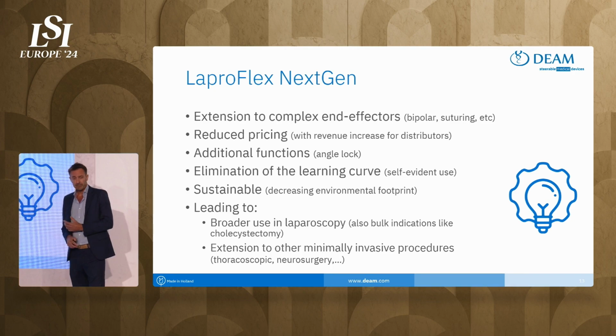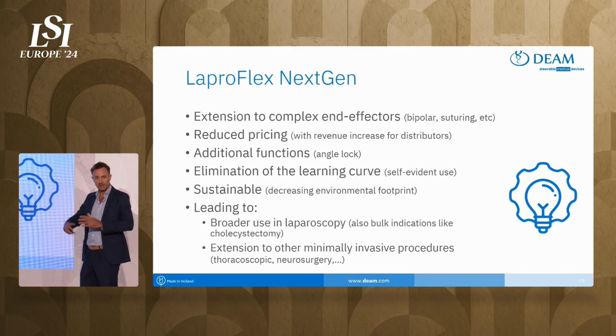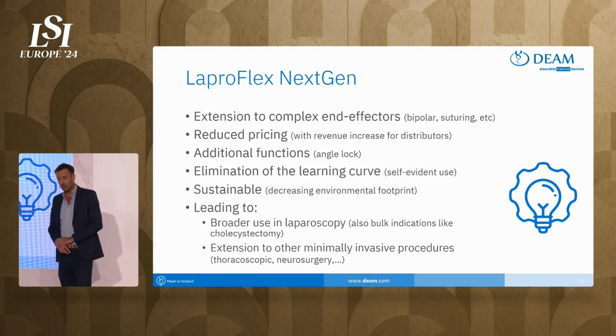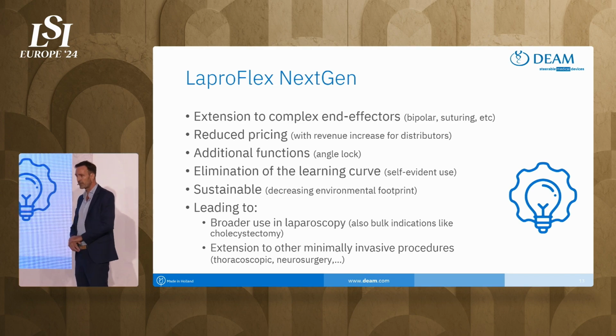I'm the founder of DEAM together with my colleague, and I've witnessed the use of our current device many times in the surgical field. And we got a lot of feedback from surgeons, and we know what we have to make in the next generation. So this is a list of things that we have to implement. We have to extend the number of end effectors on the devices. Bipolar surgery, suturing devices. The pricing should be reduced so that it's a cost-effective proposition for a hospital.